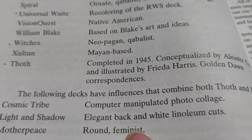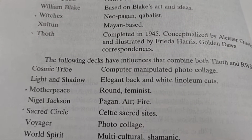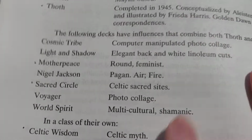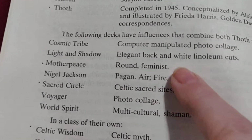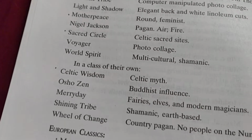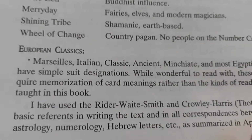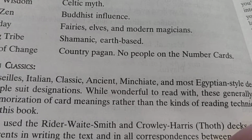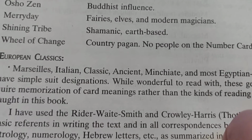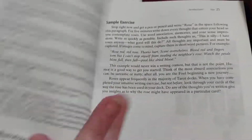Anyway. And the following decks have influences that combine both tarots. The Cosmic Triad, the Light and Shadow, the Mother Peace, you'll see it here too because I have it. The Nigel Jackson, I wish I had it though. Sacred Circle, you're also going to see it here. Celtic Wisdom, I wish I had it. And then there are the European classics like the Marseille, Italian classic, and so forth. You've seen already the Egyptian style ones. It also talks about how to use the book.